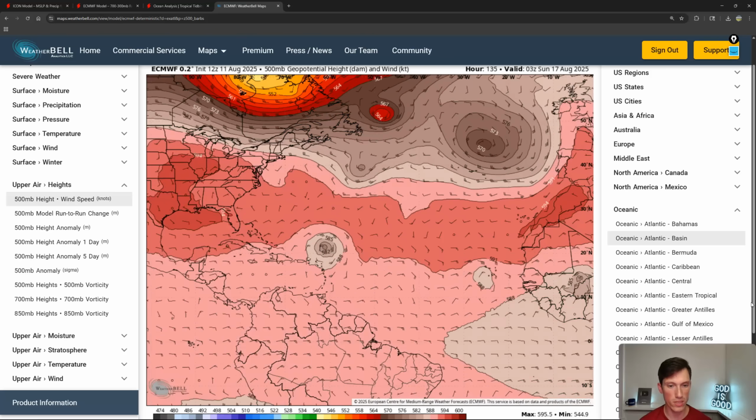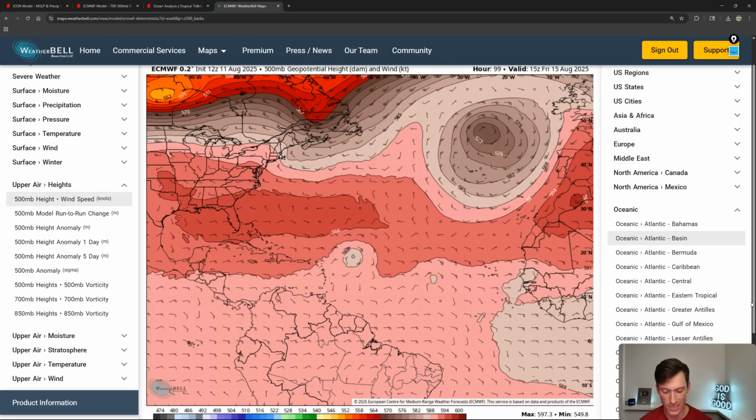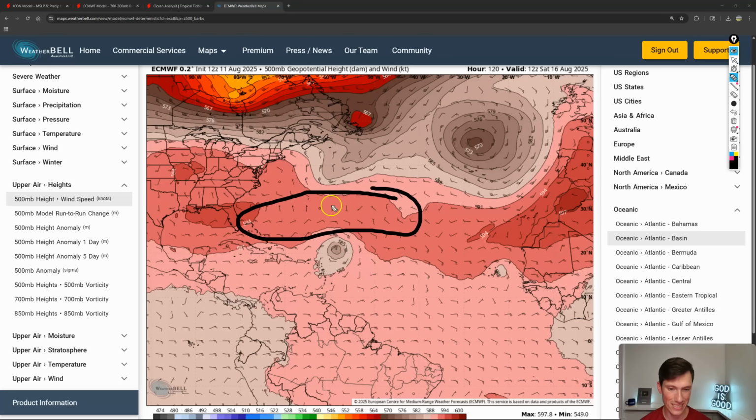And even though this ridge on top of the system, like right here, looks strong, and it is, and it could weaken. It looks like it does weaken, but that right there, like in this area, is not super strong. That's this little weak ridging right here. That's weak sauce. It's not going to prevent this from turning north.